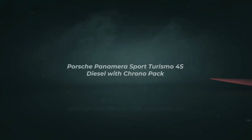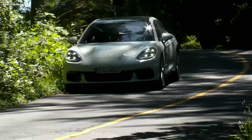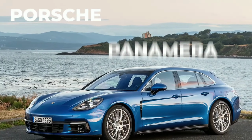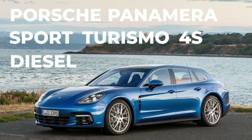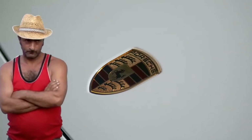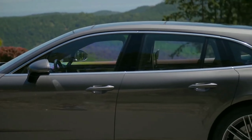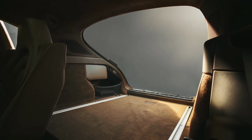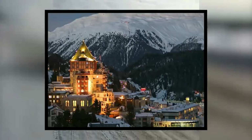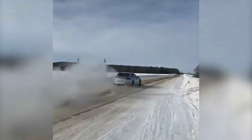Number 1. If you tried to create the perfect car for as many situations as possible, you'd probably end up with the Porsche Panamera Sport Turismo 4S Diesel with Chrono Pack. Whew. It's all things to all men: a prestigious badge to make your neighbors envious, 4 doors and 4 seats for your family members, a big trunk for their stuff, and an all-wheel drive that will help you get easily to Aspen, St. Moritz, or any other prestigious ski resort.